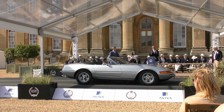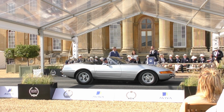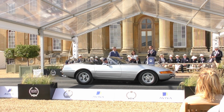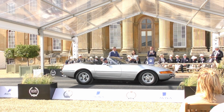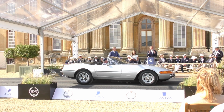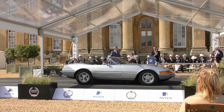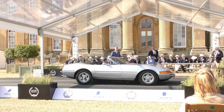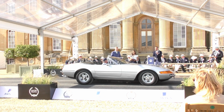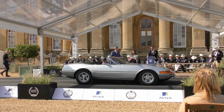This is one of the very rare European specification Daytona Spiders. Obviously we all know a Daytona as a coupe, but there's only 122 maybe? Yes, 122 Ferrari Daytona Spiders, and of those some of the European spec, which is the most desirable version, and this one is super original. It was in the Dauphin collection from 1980 till you bought the car, and largely untouched. The king of the road, and on top of that, a Spider.